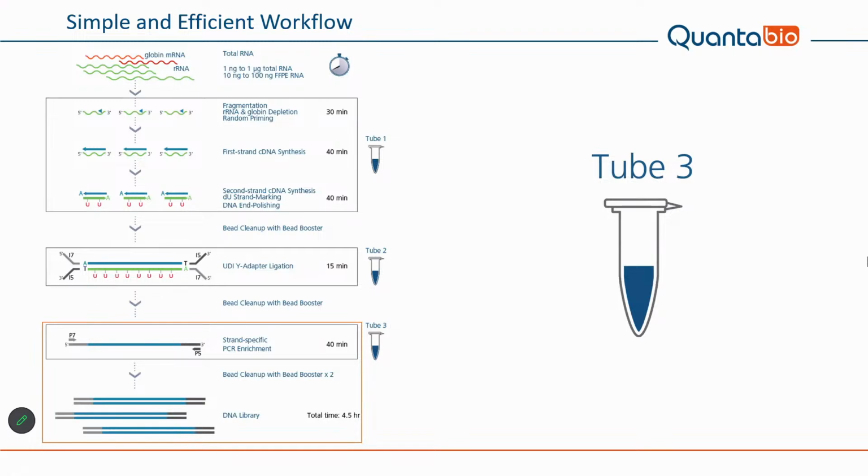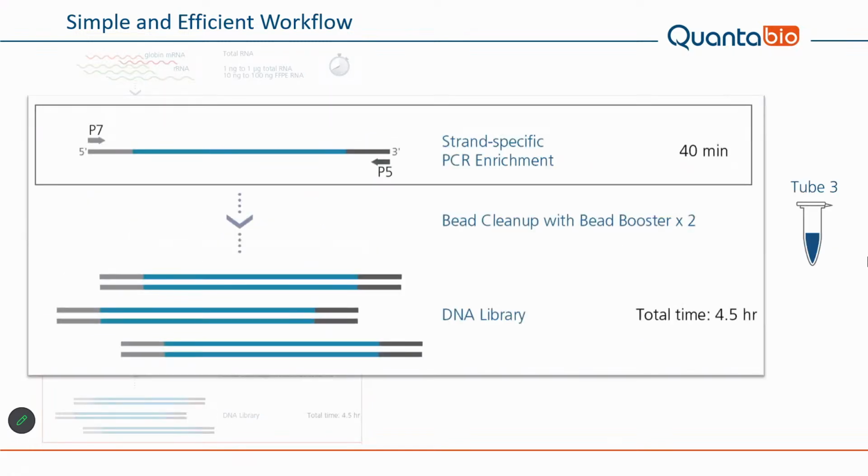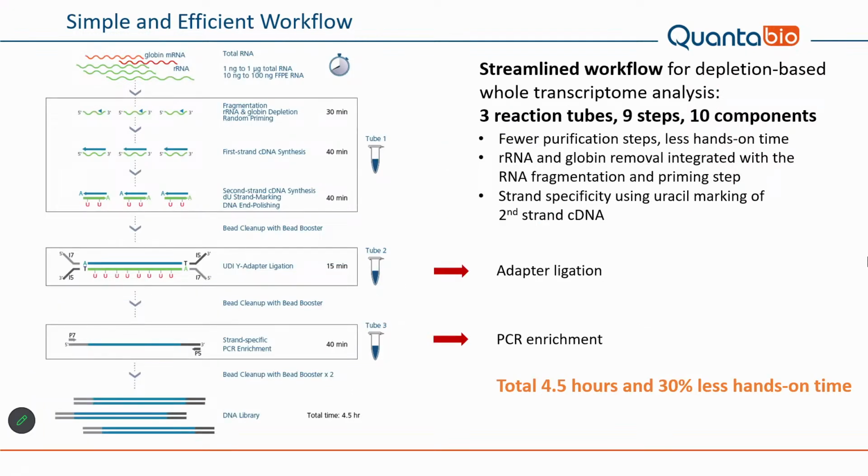Finally, you go into tube 3 for the final reaction, which features strand-specific PCR enrichment, which enables strand-specific information from your library. You'll go into a final bead cleanup, and then you will have your double-stranded library ready to go. The total time is about 4.5 hours. This also features about 30% less hands-on time than other kits on the market, making this incredibly fast and easy to use.